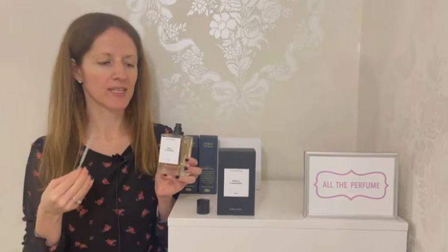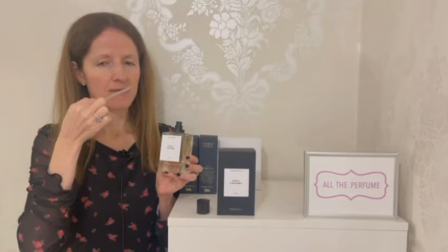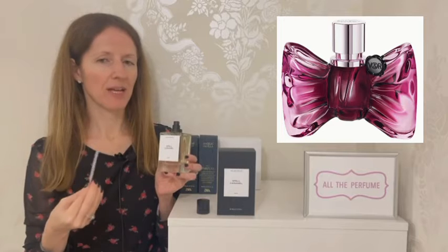Okay, it's smelling great already. This is a lovely, spicy, addictive, comforting winter wear. Exactly my sort of perfume. I love the caramel. This reminds me of Viktor and Rolf's Bonbon. I just can't help but keep calling that one to mind.